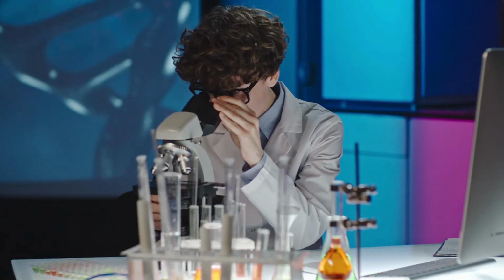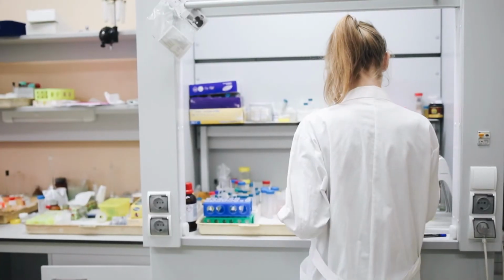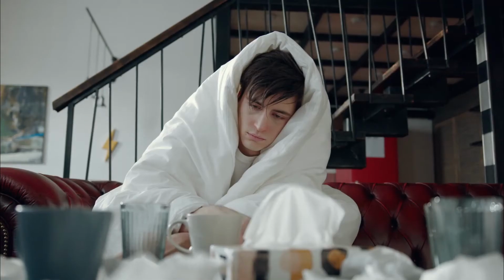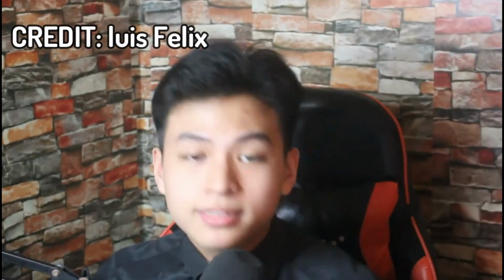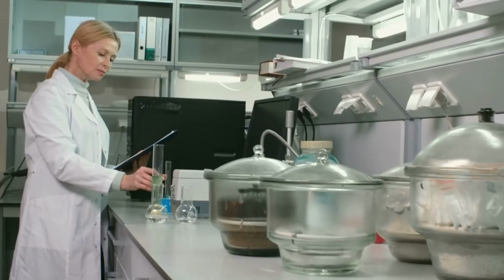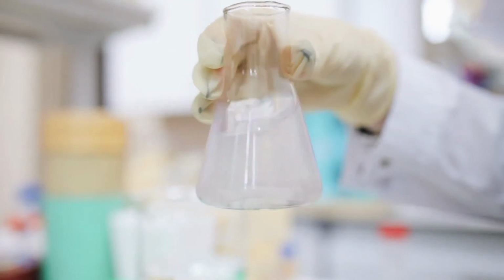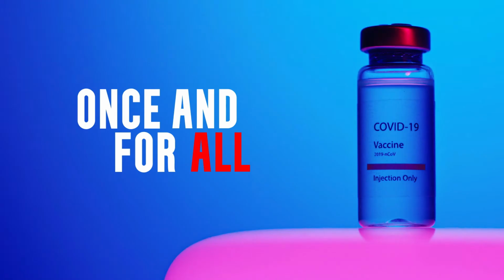Now, finally, let's answer the question, why should you get vaccinated? Well, for me, the reason is to get protection from the disease, like Felix said. So basically, it prevents you from getting the disease. The reason we also need to get vaccinated is to not get the mild symptoms of the virus and to end the pandemic once and for all.